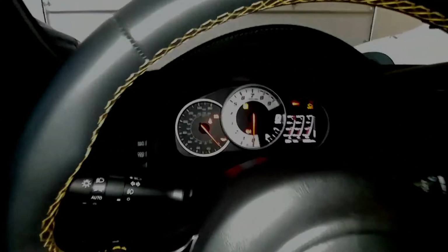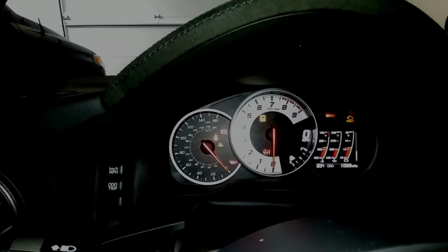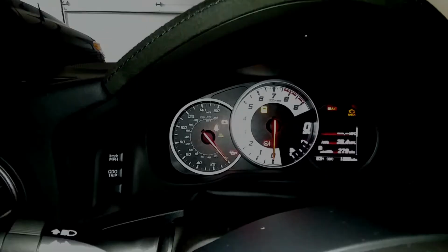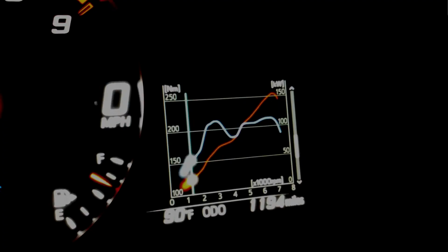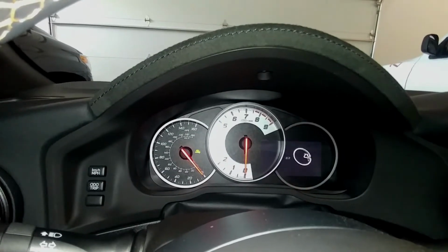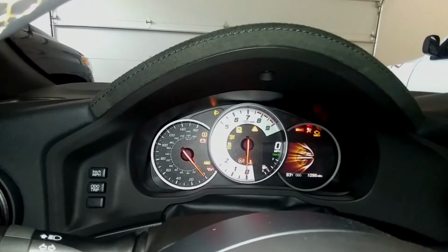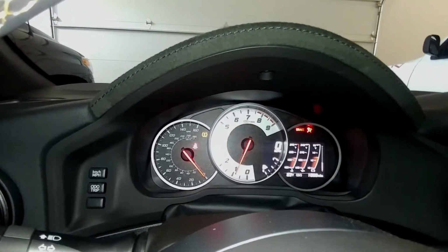On the dash here, you can see that I have just over 1,000 miles. You also have your vitals of your car over here. If you toggle up, you have your torque dip indicator where you can follow it along as you're driving. You have your little 86 symbol that goes away when you stop the car. And when you start the car, you have your little Toyota 86 logo.